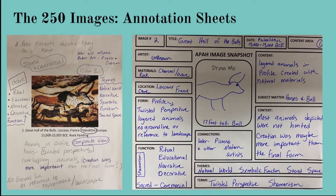I find most success with using annotation sheets, which is kind of what I'm showing you on the left side here. This is basically just the color printed image with all of the identification. I give these to the students. They use these to take their notes in class. They also use these to do their homework when they're reading about it or watching a video about the piece.